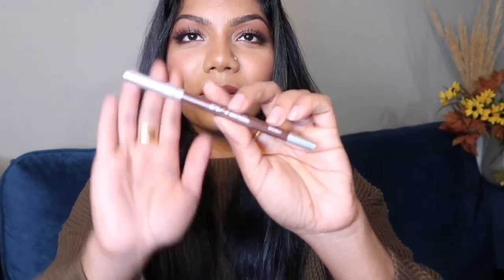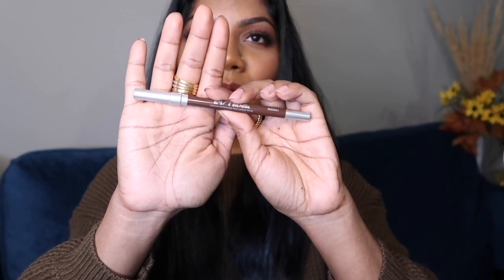So they have several shades, but the shade I want to share here is Whiskey. This Whiskey is a brown toned pencil. It's a smoky brown color, and just a great addition to your eye makeup collection.